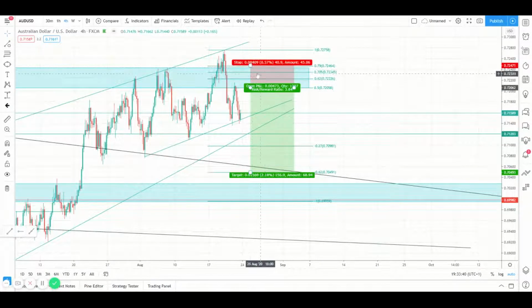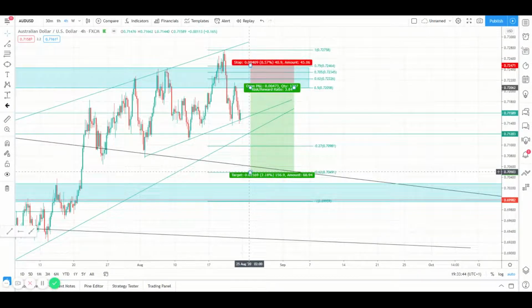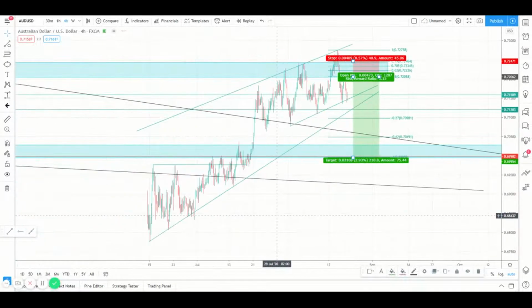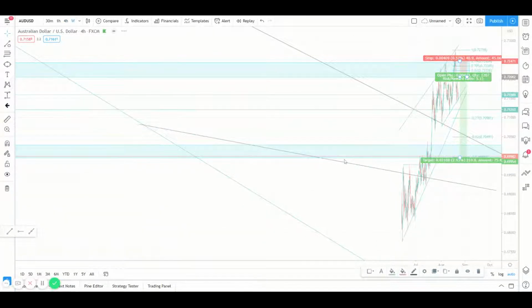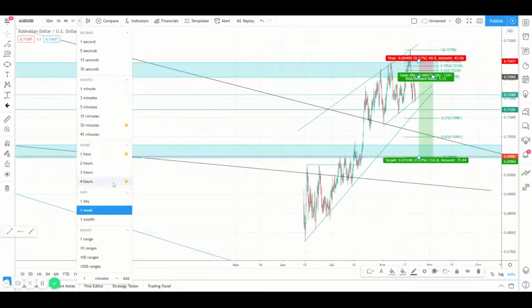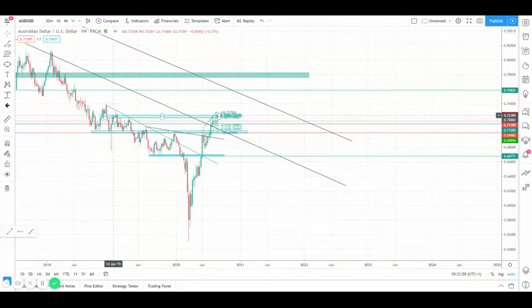But the risk reward is pretty good there as well. If you want to do a full swing on the move, which is obviously down to here, which was the Fibonacci extension, Fibonacci retrace on the weekly, as well as our weekly support within the range here, from here to here.